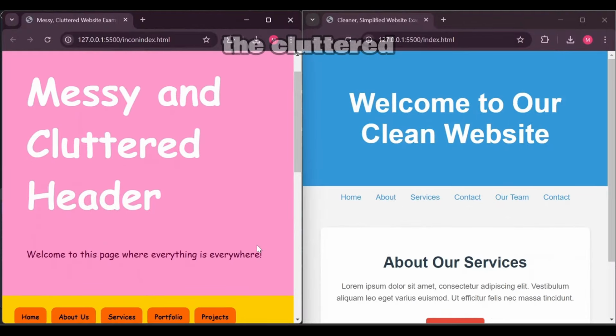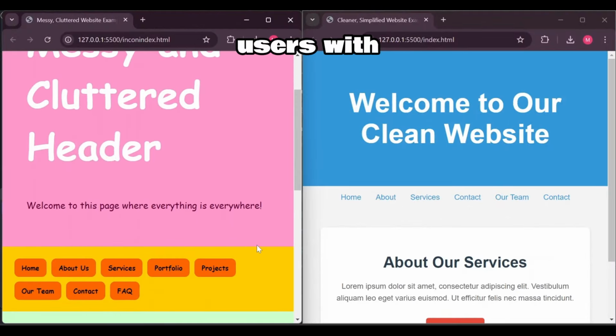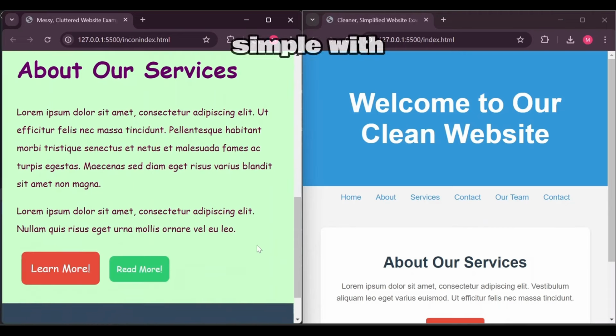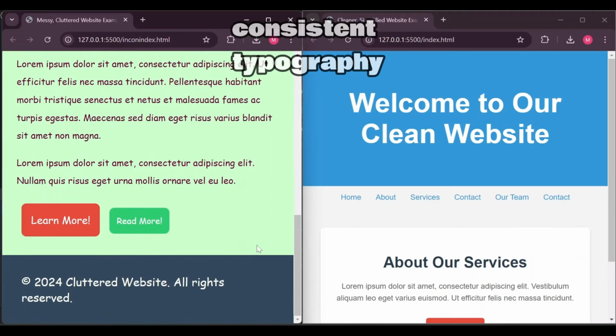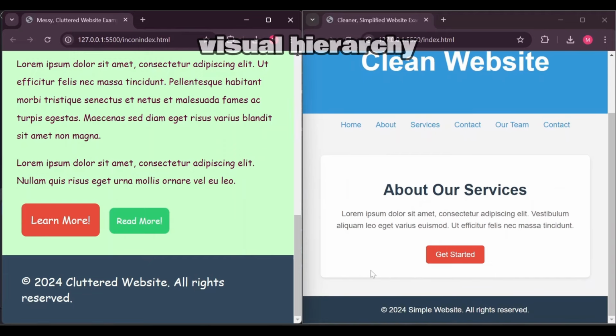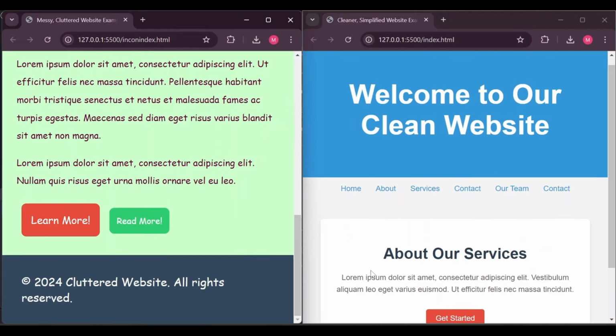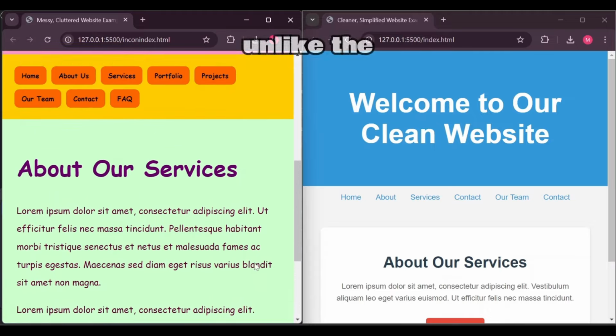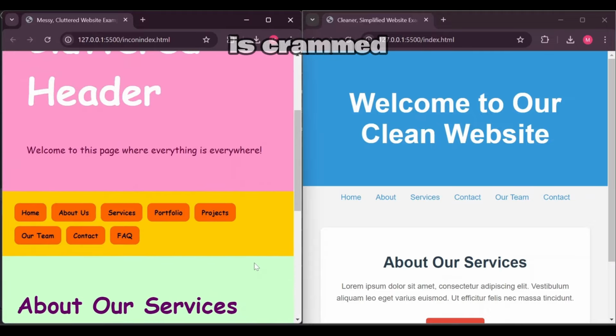In short, the cluttered site overwhelms users with too many navigation links and buttons, while the cleaner version keeps it simple with focused choices. Consistent typography on the clean site improves readability, and clear visual hierarchy guides the user naturally. Plus, good use of white space makes important content stand out, unlike the cluttered design where everything is crammed together.